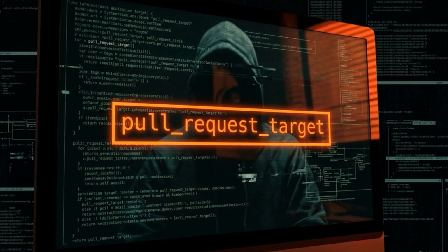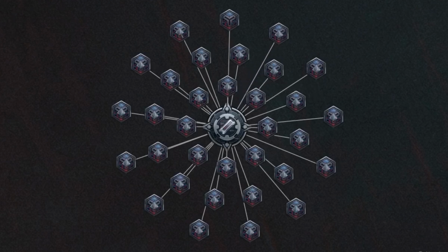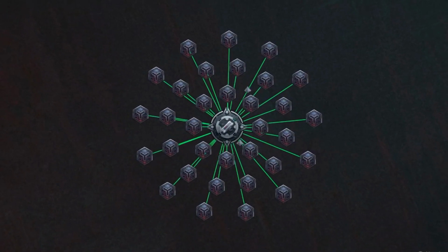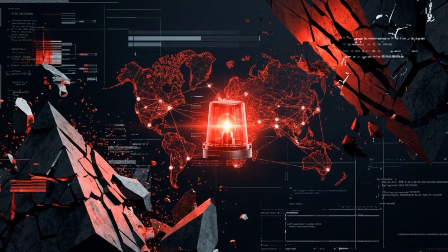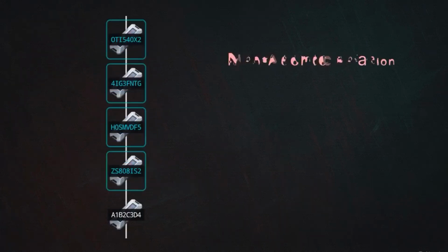They identified a misconfigured pull request workflow inside Aqua Security's open-source Trivy repository. By exploiting it, they extracted a highly privileged service token that granted extensive access across the organization's GitHub infrastructure. The maintainers caught the breach. They disclosed the incident, revoked the exposed credentials, and rotated their secrets to lock the attackers out of the system.